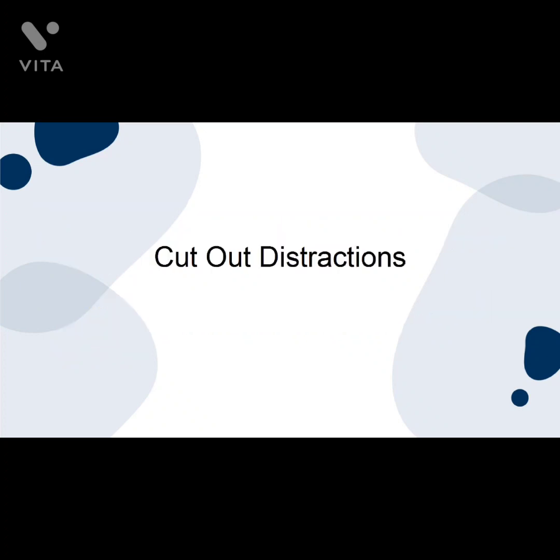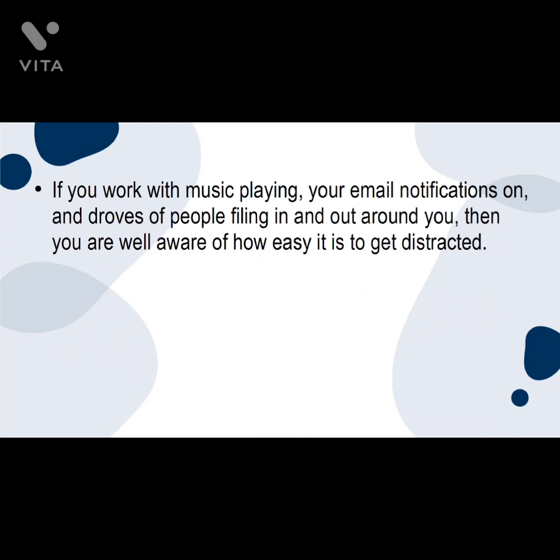Cut out distractions. If you work with music playing, your email notifications on and droves of people filing in and out around you, then you're well aware of how easy it is to get distracted. These things will cause a lot of mental clutter.